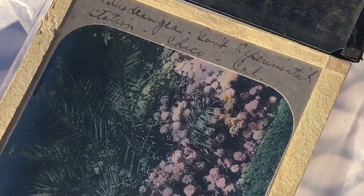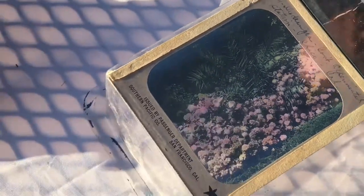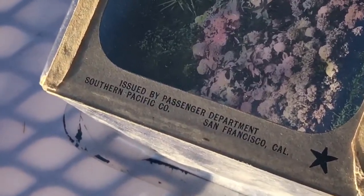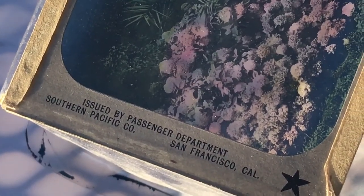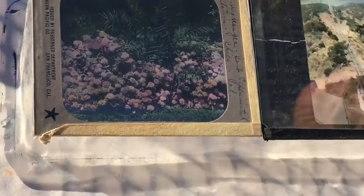This is in Chico, California. Issued by the... This is, okay, Southern Pacific. Yeah, some of the train stations would issue, or some of the trains would hire photographers to go out and get these photographs. And I think you could probably buy these on the trains when you took a train trip across the country.